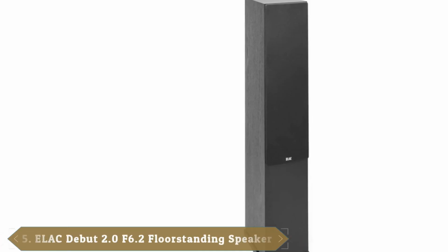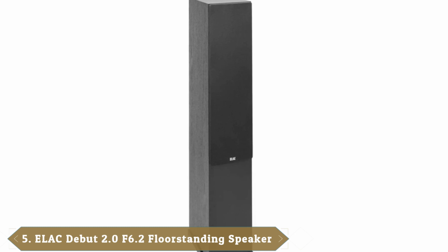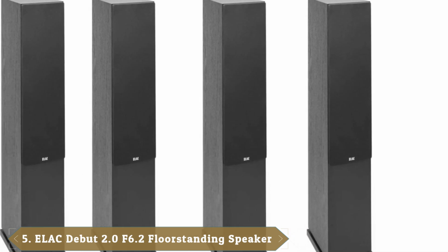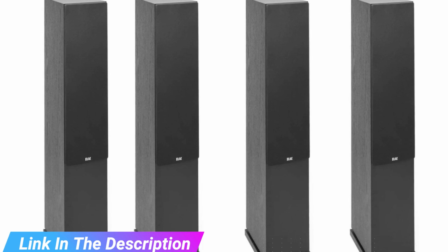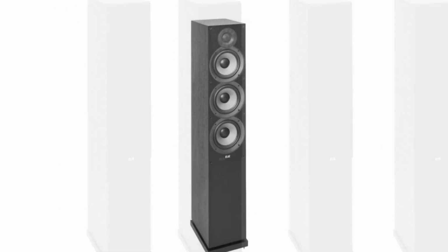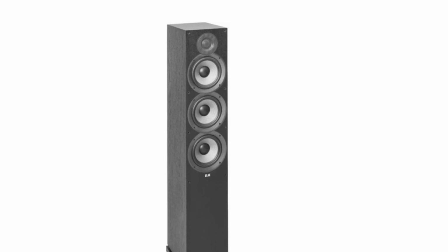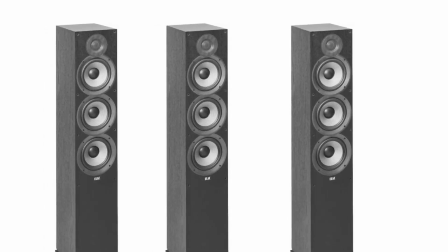The number 5 position is held by ELAC Debut 2.0 F6.2. ELAC's foremost model, the Debut F6 floor-standing speaker, was one of the most popular speakers. Not only did it please the customers, but they were also critically acclaimed. This new model, Debut 2.0 F6.2, has bettered its performance and its looks. The cabinet has become slimmer and taller. The sound is crisper and distortion-free. Its performance has improved because of the custom-designed multi-element crossover.